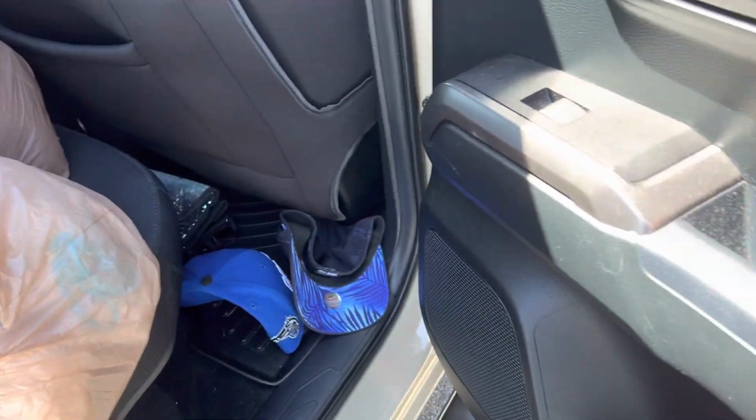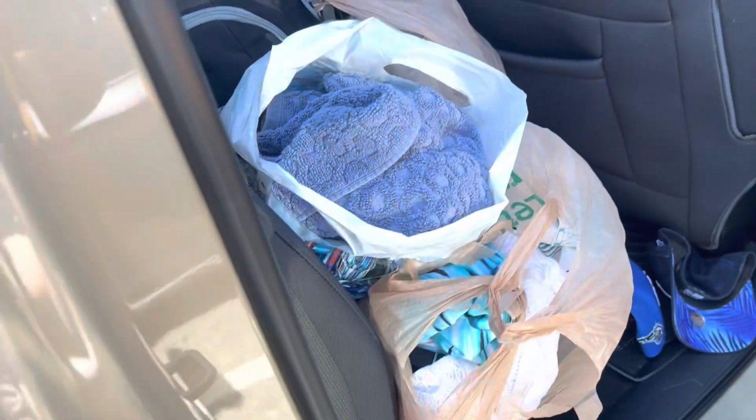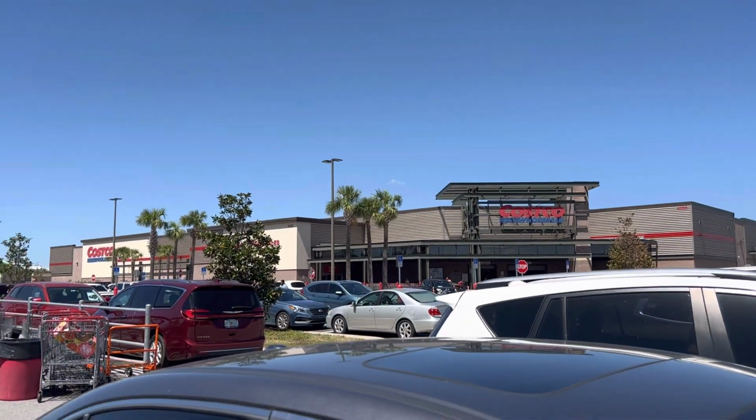All right. So I think this is going to be like part 3. We were on a little getaway, so that's why there's stuff everywhere. Okay. Until next time with another Costco. This is our Costco in Orlando.